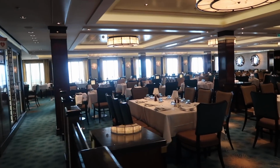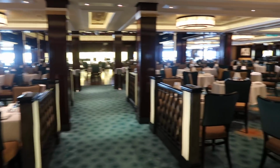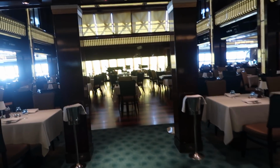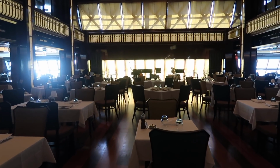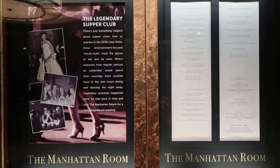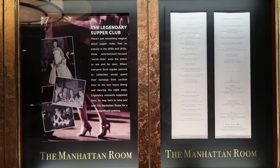And this is the largest of the 3 main dining rooms. And they have great swanky music in here. And you'll see how large it is. And then in the evenings, up on the stage, they have the Manhattan band that plays. Okay, outside the Manhattan Room, see it says the Legendary Supper Club. It's based on the Manhattan Room from the 30s and 40s, and you can always find the evening's menu here.